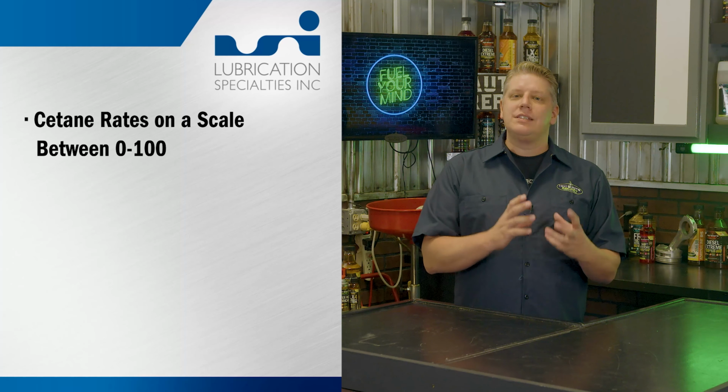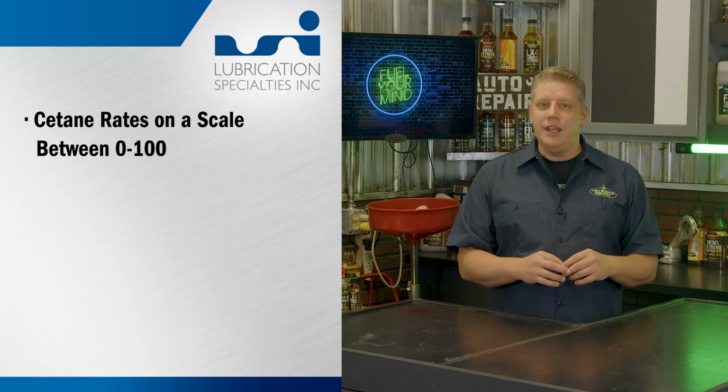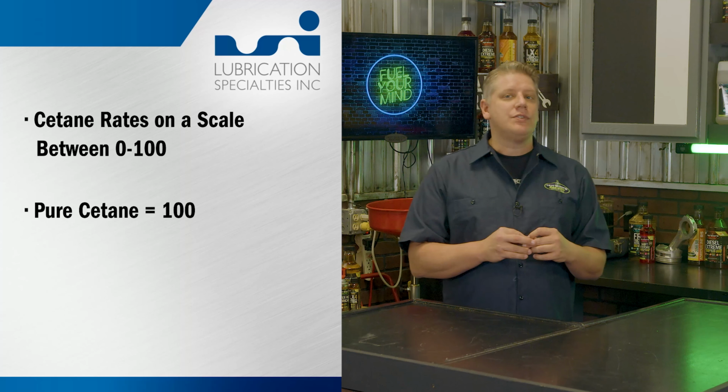The smaller and more spread out the droplets of fuel, the more complete combustion is able to be achieved. Cetane rating affects how efficiently the fuel will burn when it is sprayed. Cetane is rated on a scale of 0 to 100. A rating of 100 is given to pure cetane.